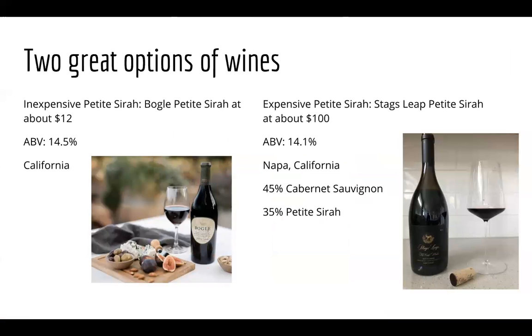So I wanted to include two great options of wines that I tried. I'm not going to give the evaluations of them, but I did try these and I wanted to share with you. So for an inexpensive route to take, Bogle Petite Syrah is about $12. I got it on sale for $8, but it's really good. Bogle is really good, I really like their wines, and they're not expensive at all. They're very cost effective. And I really enjoyed it.